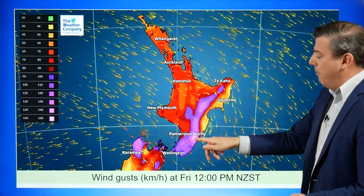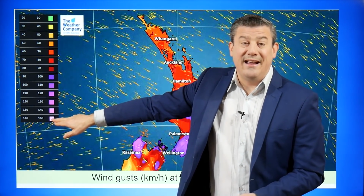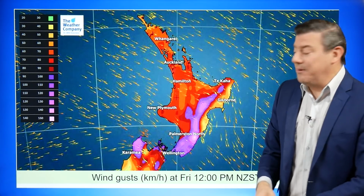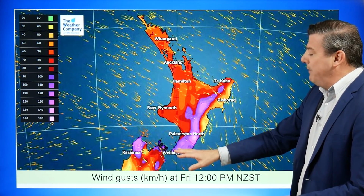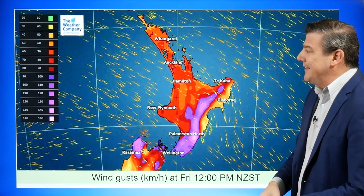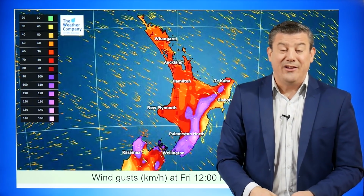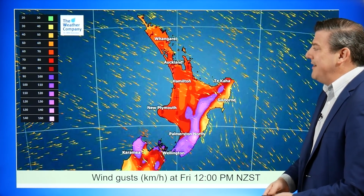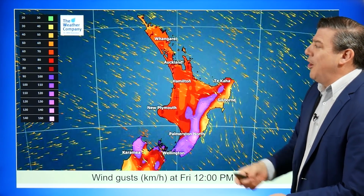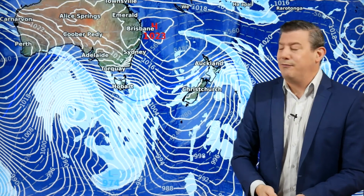This area here with the brighter shading is showing 140, 150k gusts. So we are expecting some pretty strong wind gusts through the mountains and ranges. The more populated areas like Masterton and Wellington, you're up around that 110 kilometre an hour mark. So it will be blustery as we go through Friday. There could be some power cuts and a few trees down. Further north, the winds aren't so bad, but they are still gusting at times into gale force on Friday.